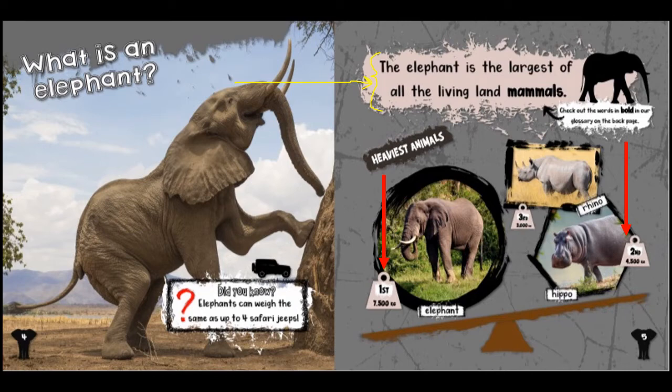Well, here's a great way to do that. Show a picture of some weight. That's what those shapes are that I'm pointing to. Okay? And they compare elephants to other big animals, the hippopotamus and the rhinoceros. And they're even showing us a seesaw at the bottom. Okay, that's another way to help us understand that the elephant is heavier.